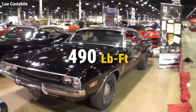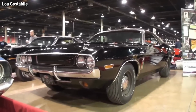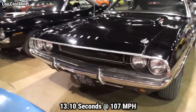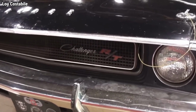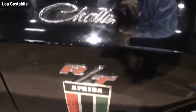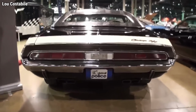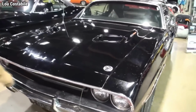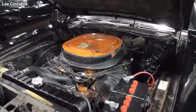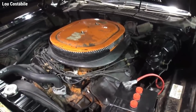With a monster 490 pound-feet of torque on tap, CarCraft managed to rip through the quarter mile in 13.10 seconds at 107 miles per hour. And that was in a Challenger RT fitted with a 4-speed manual and aggressive 410 gears. That performance essentially matches the times posted by the Hemi CUDA. Still, we gave the slight nod to the Plymouth thanks to its quicker 0 to 60 sprint. But make no mistake, the Challenger RT Hemi is every bit the fire-breathing street machine you'd expect from Dodge in its muscle car prime.